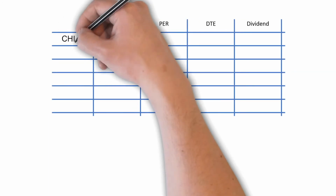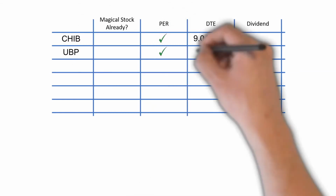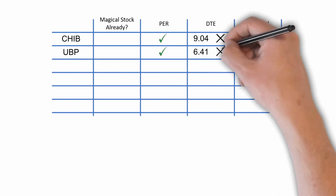The first stock is CHIB, having a PER of 5.94 with a DTE equivalent to 9.04. We will skip buying this stock for it is over our threshold in DTE of 5.5. The second stock is UBP with PER of 6.10 with a DTE of 6.41, which is higher than 5.5. We will skip buying this stock.